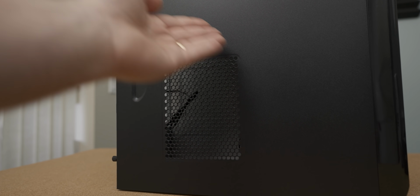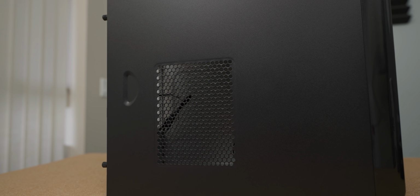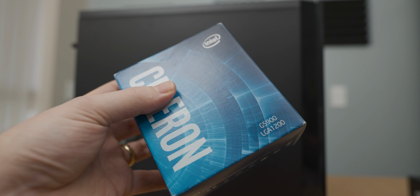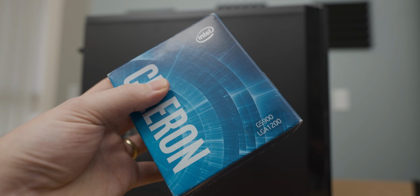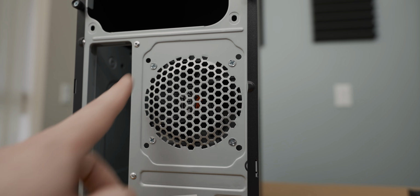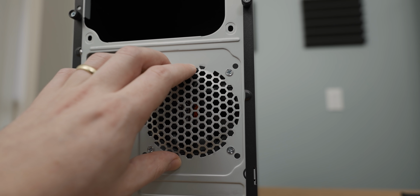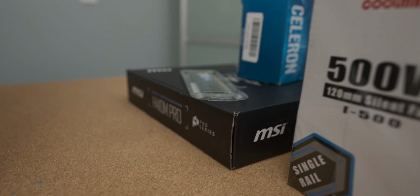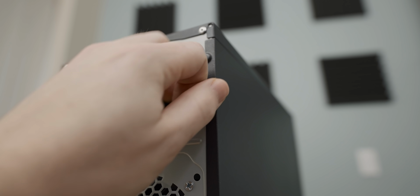We've got some ventilated cutouts on the side, very nice. And that, paired with the very low-power CPU that we're using for this build, I think this system is gonna have some crazy good temperatures. In the back, we've got a fan included in the exhaust position, and as you can see, it's an MATX case, which will be a perfect fit for our MATX motherboard. Now, if you look in through the back, you can see there's also an intake fan. So again, temperatures are going to be real good.